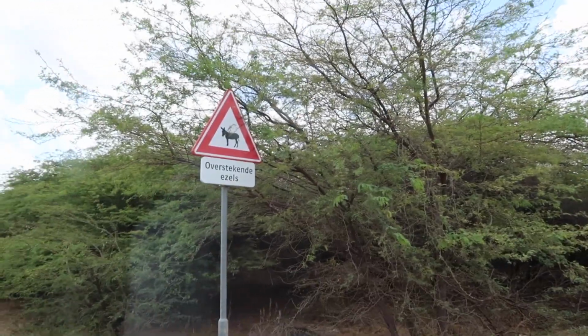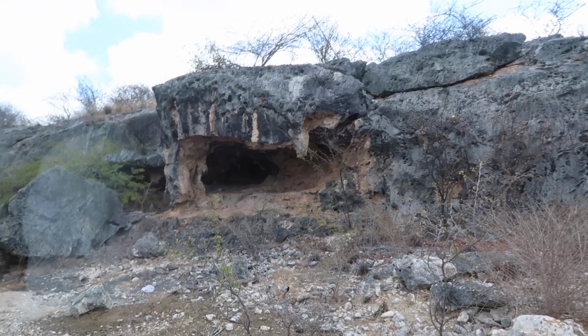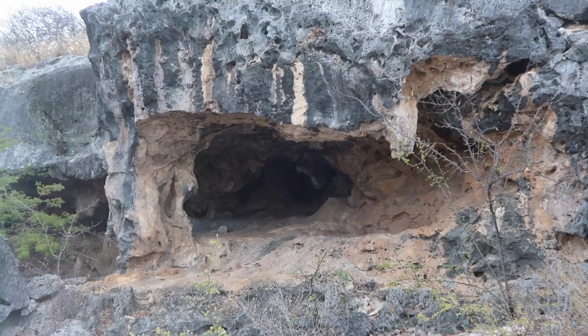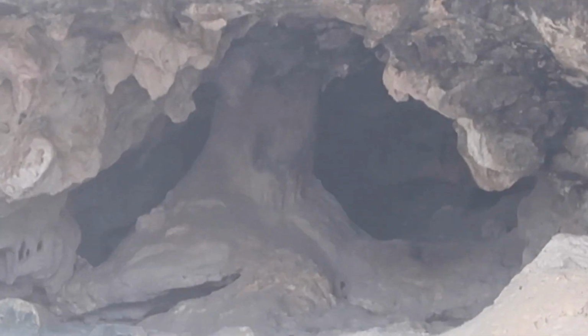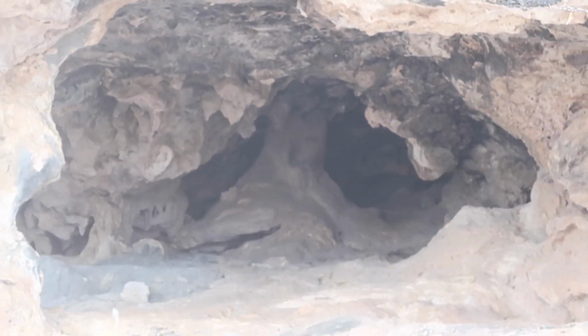Watch out for crossing donkeys. They ran out of money to map more, so there are more than 200 caves. In the caves there is fresh water, very old inscriptions, and different facts. The island of Bonaire is 70 million years old. We're on a fault line, on a small Caribbean tectonic plate that goes to Jamaica.